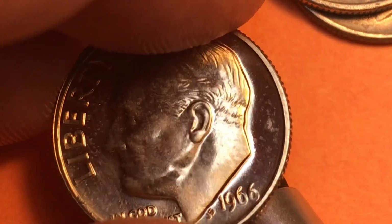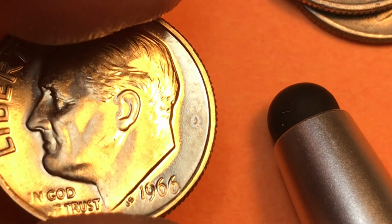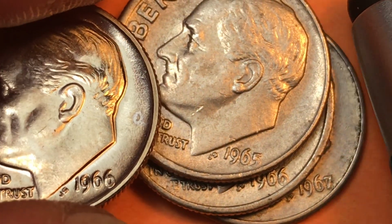So there you go. They did have special mint sets. In 65, they had 2.36 million. Of course, as I said, they made them in 66. And this is a copper nickel clad copper. No silver coins in 1965 except for one. And I'll show you that later when we go over the special mint set.